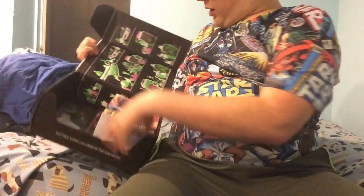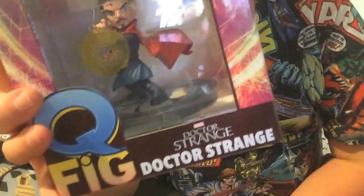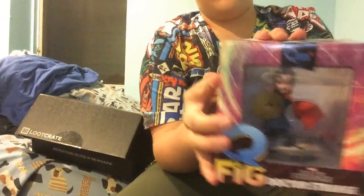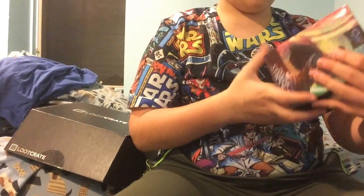I can't fit that behind me too much. Okay, so the next object we got is a Q-Fig Doctor Strange. I'm honestly a bigger fan of DC and Marvel, but it's still coming in my collection. So yeah. Guys, look at this. It's teeny. I'm gonna name you Teeny.